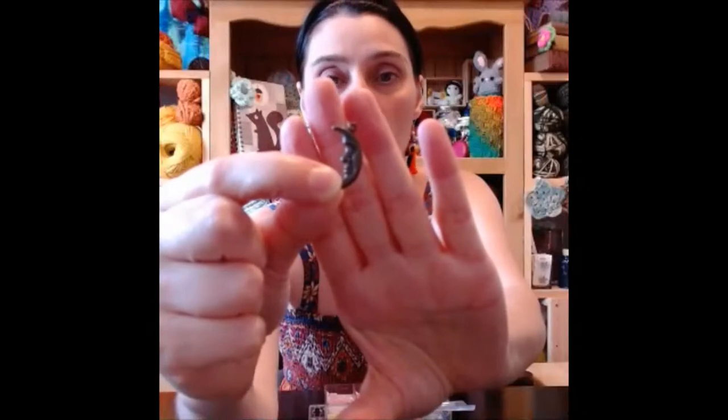If you've got a pendant like this with a built-in ring, then you need to pre-thread it onto your thread like you do your beads. I'm gonna show you that.